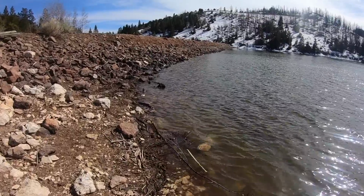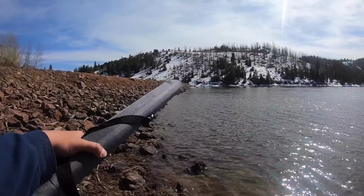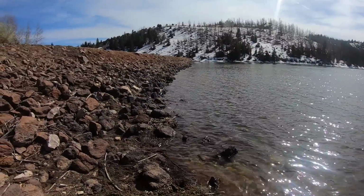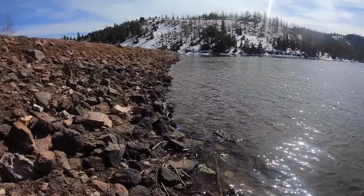So I'm just trying to figure out where I'm gonna start fishing. And this is the dam right here. And over there in the far corner, that hill's blocking out some of the wind. So I'm gonna head over there and give that a try.